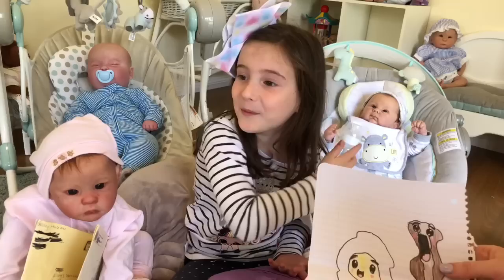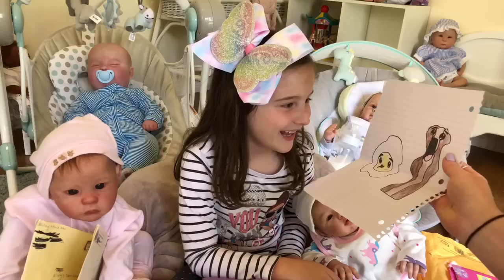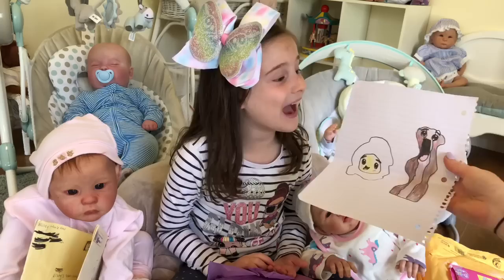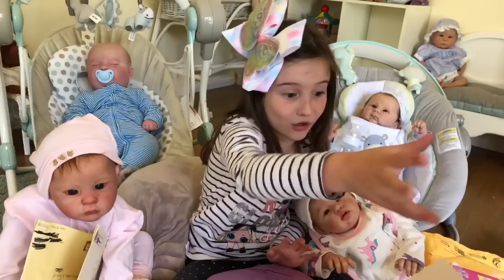What's this? Can you see what it is? Egg and bacon. And they're alive. Look at that. Do you think they're screaming because they're in a hot pan? Getting cooked? Isn't that a good drawing? Yeah, because they're screaming. It's hot. That's cute. Oh, and look, a sloth. How adorable. Because I love sloths. You love sloths too. We both do, don't we?